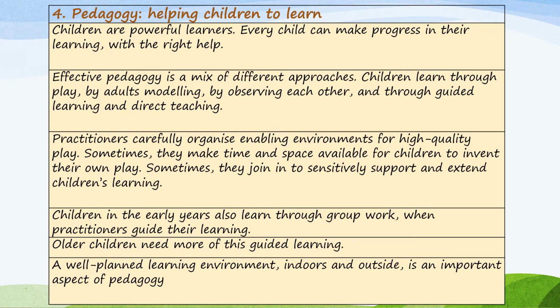4. Pedagogy, helping children to learn. Children are powerful learners. Every child can make progress in their learning with the right help. Effective pedagogy is a mix of different approaches. Children learn through play, by adults modelling, by observing each other, and through guided learning and direct teaching.